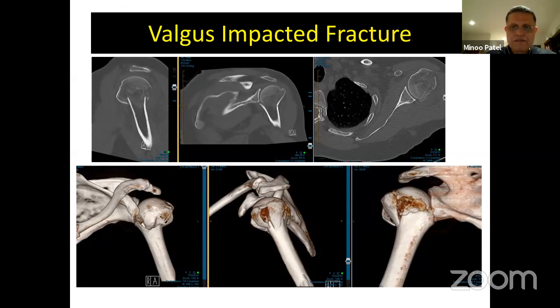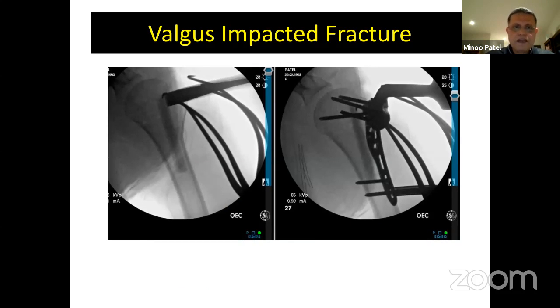Here's an example. Here's a valgus impacted fracture, and if you think it's a benign fracture, I'll show you at the end that it is truly not a benign fracture. And you can see very clearly I'm using a bone punch. And once I've got my allograft into place, I almost don't require a plate. The allograft is the hook on which the hat, which is the head, is resting. And the plate is just to hold everything else into place.